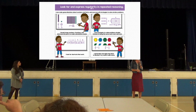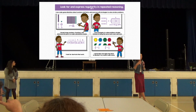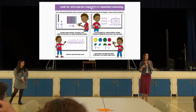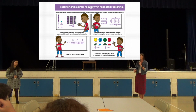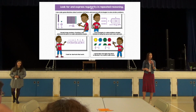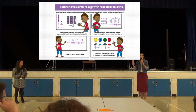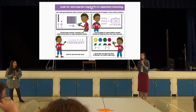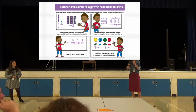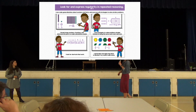Looking for and expressing regularity in repeated reasoning. Humans are natural pattern finders. That's what this is. It's helping your child recognize that it's important to look for patterns, but you can't just assume that they always will occur. You have to prove that the pattern will continue to exist. And that's a really big part of learning to think like a mathematician. So, like I said, these are how your child will engage with math. In everything we do during the math instruction, these are going to be embedded into helping them think and become more and more like mathematicians.